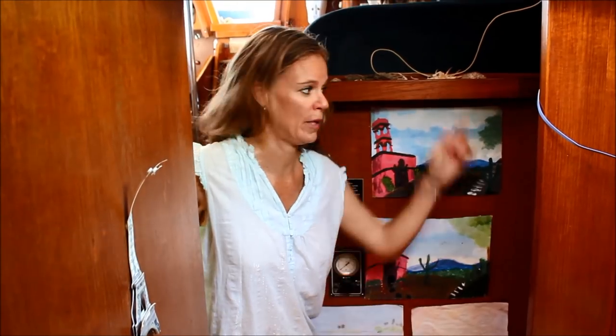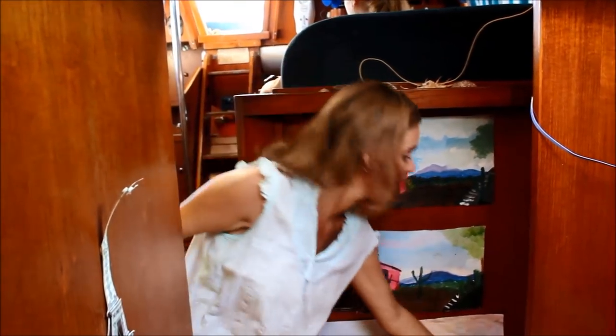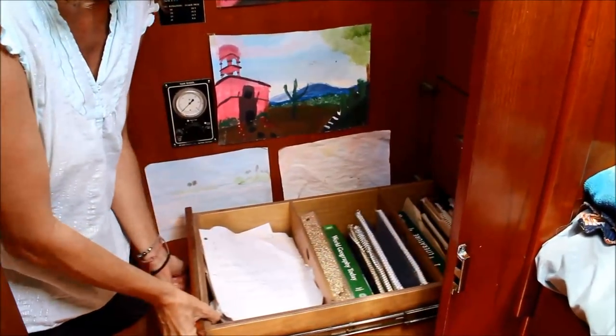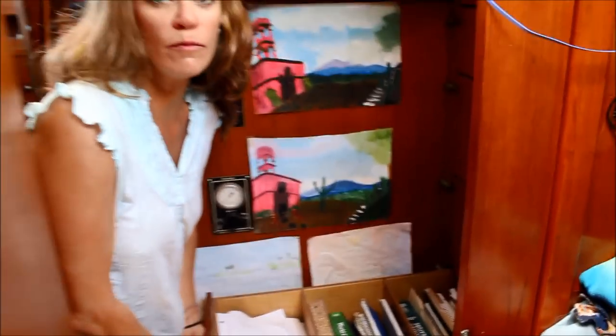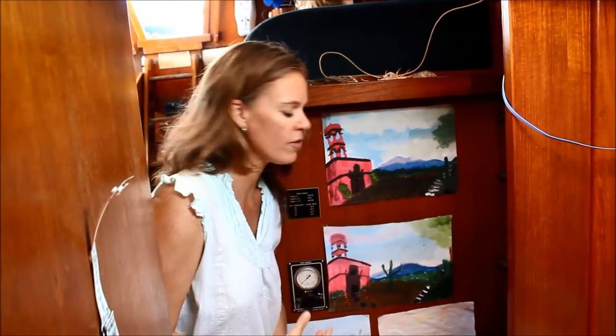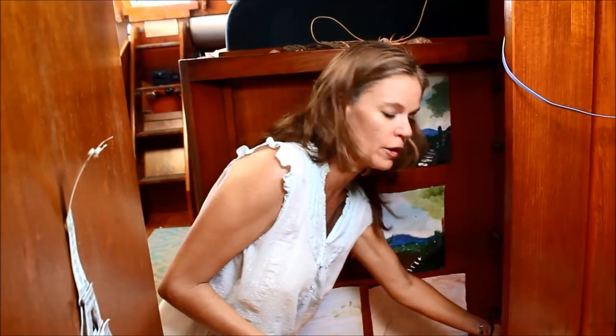Speaking of the ridiculous amount of storage that we have on Terrapin, we have what we call the stack, and it's 5 big drawers that slide out. This is awesome for all your homeschool supplies, all the manuals that we've kept on board, courtesy flags, paperwork, you name it, we've got storage for it.